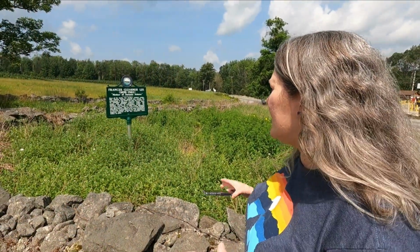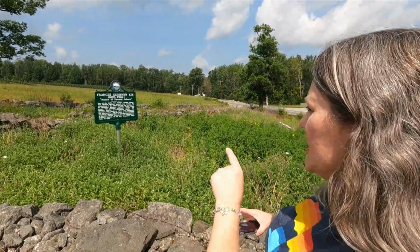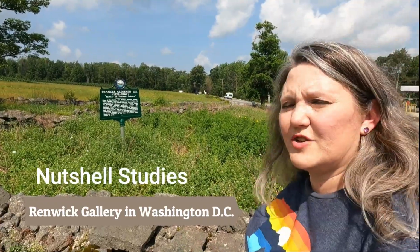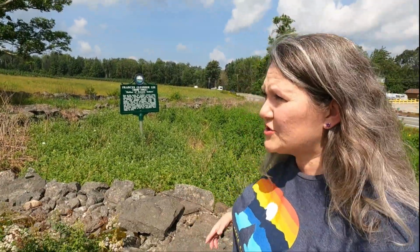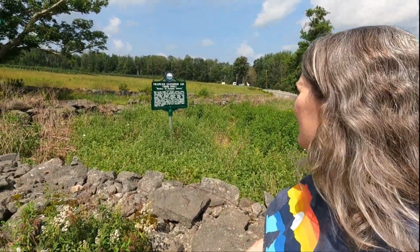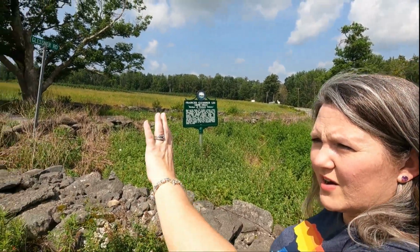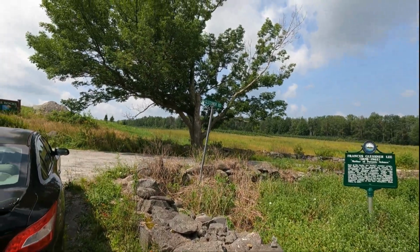I think those dioramas were called the Nutshell Studies, and they're actually in a museum somewhere. I'm not exactly sure which museum, but anyway, it's really cool. I never knew anything about her, so I thought it was a really cool historical marker. And this right here is all of her family's estate.